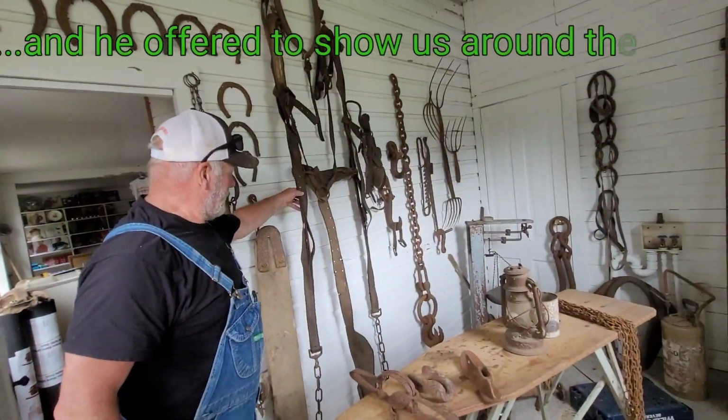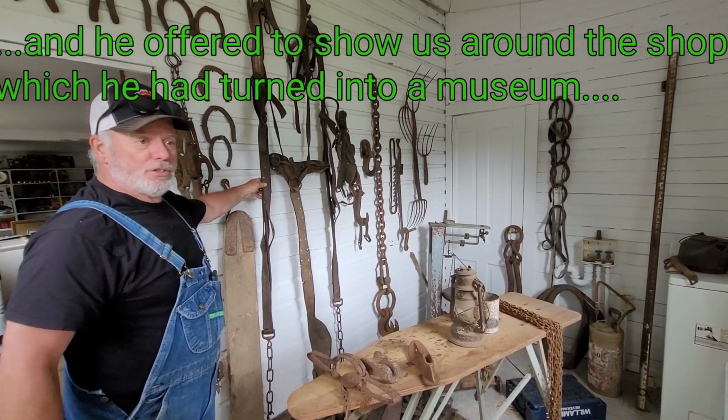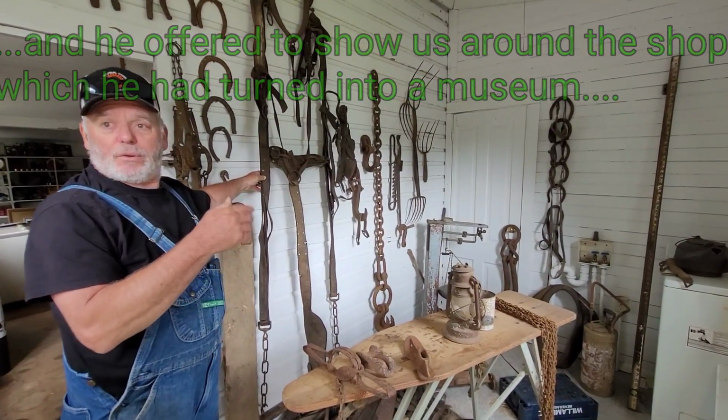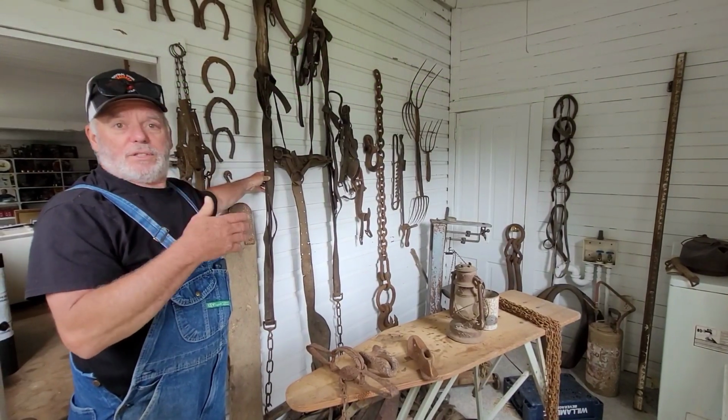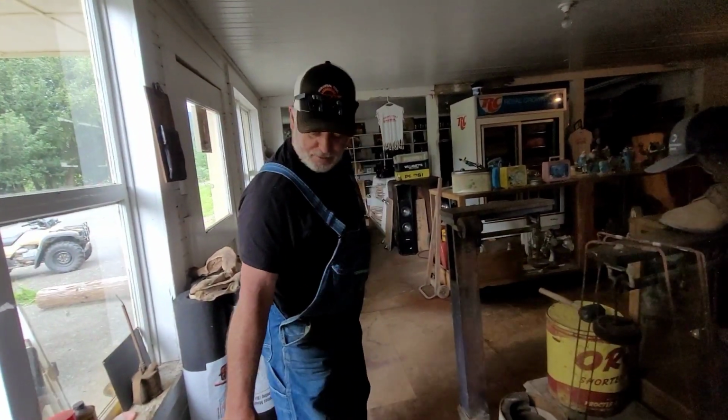Yeah. This is the single tree that Mr. Jennings used here on the ranch. This place was settled in 1871. There's an old hammer.